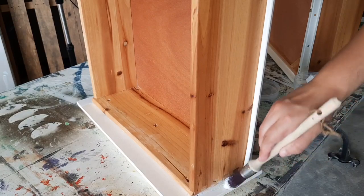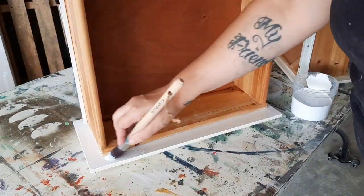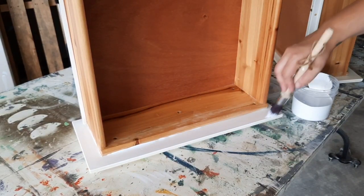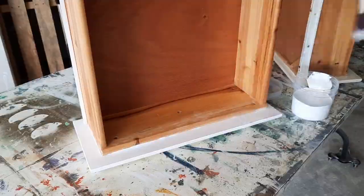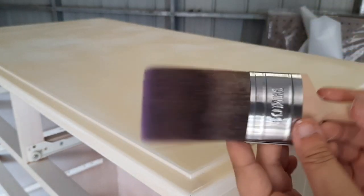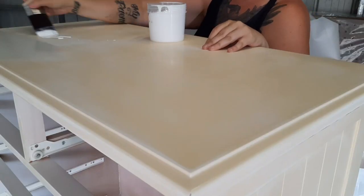So whilst you watch me do the very boring task of painting white, I'm going to take this opportunity to discuss with you something that was brought up with me recently. Apparently there is a misconception out there that chalk paint is only for a shabby chic finish. Not true at all.